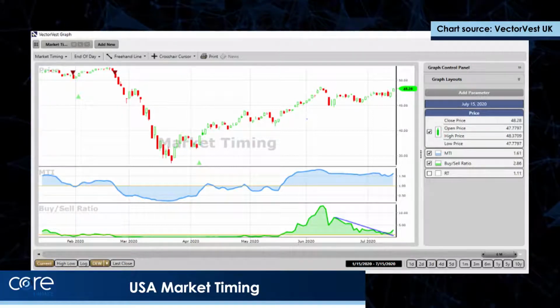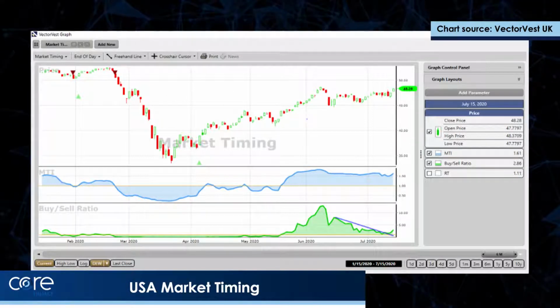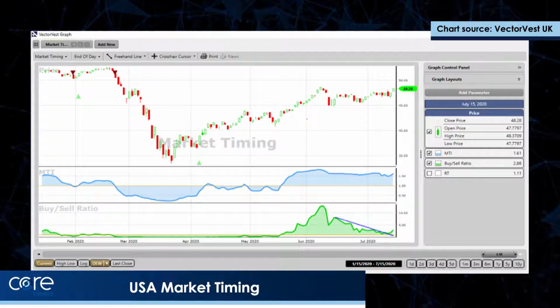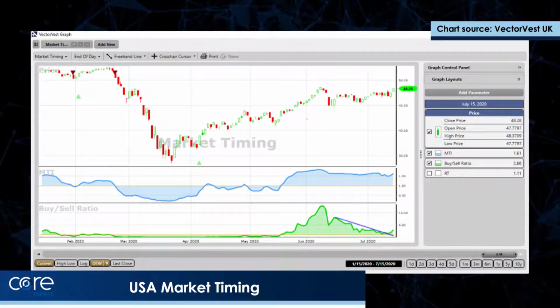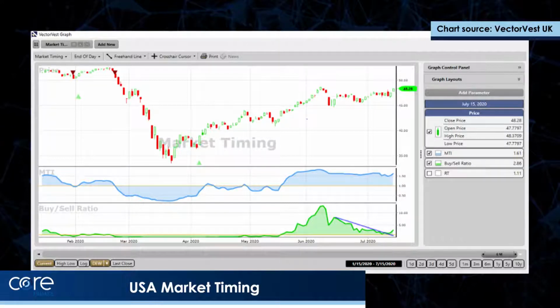The market timing system is totally and utterly objective, and it will automatically put those red and green triangles onto the chart. And I think you can see the last green triangle that occurred in the USA on the 6th of April. And the DEW, that's what it's called, market timing system, is still positive since the 6th of April.